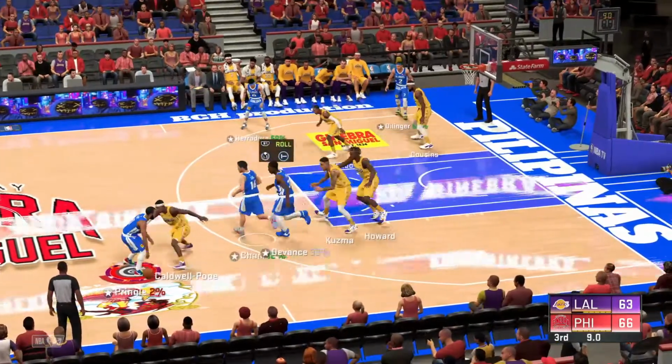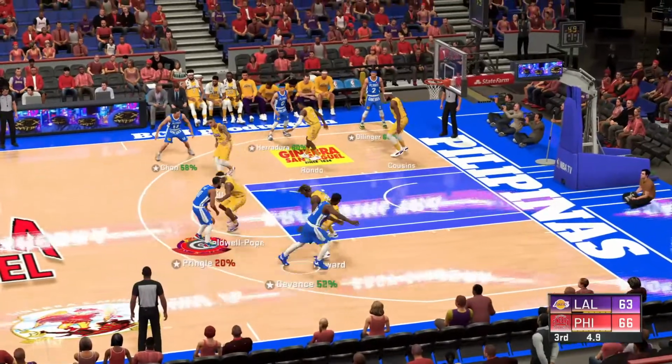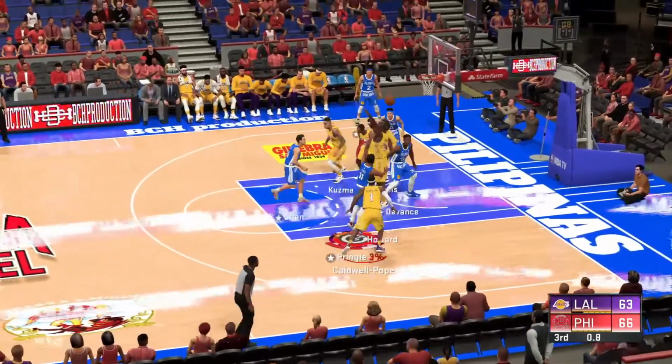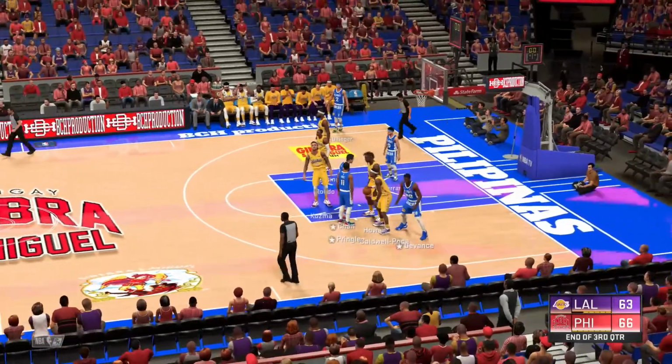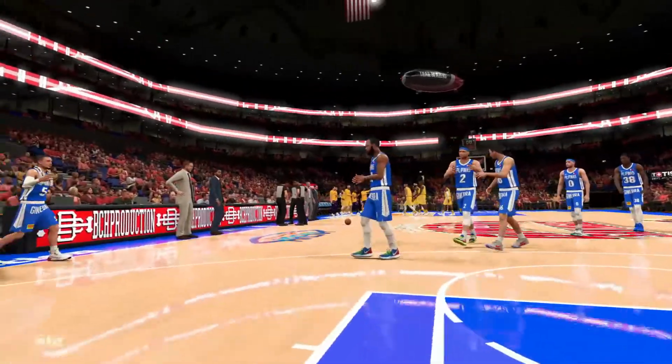Baller. He's guarded by Caldwell Pope. Come get it. Come get it. Here's Baller. And that's going to do it. Some good defense down the stretch to end the quarter. Back to the action after this word.